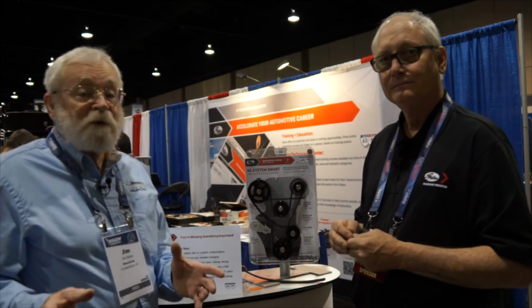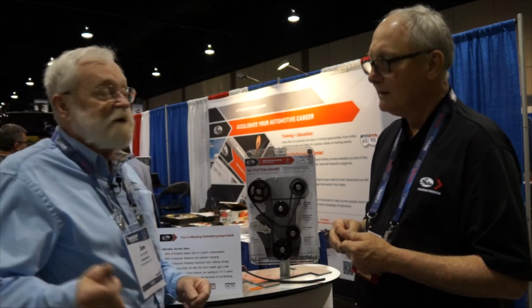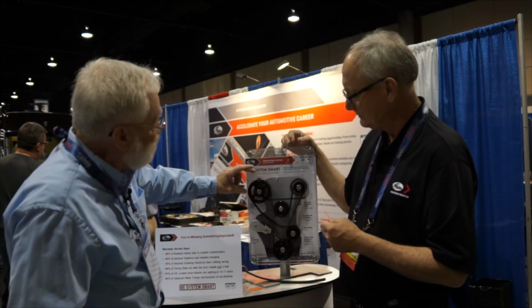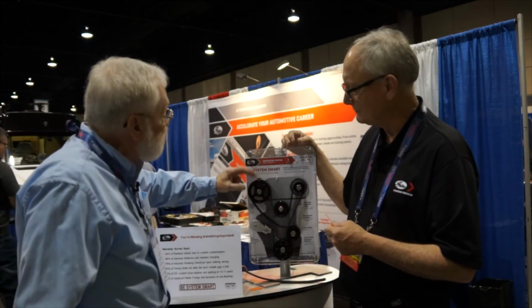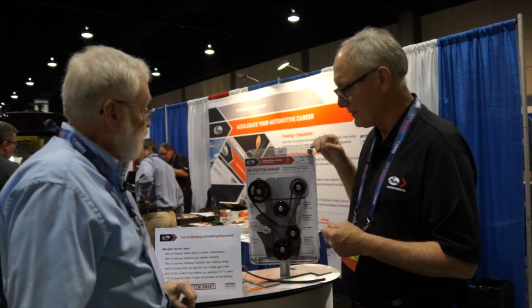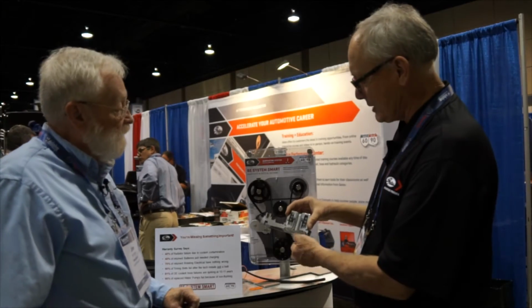Absolutely. And if it doesn't get replaced and that belt starts to slap, it starts to tear up the next thing in line, in this case, this right here, and it starts to beat up on that device, which happens to be a power steering pump right here. But it could be anything in the system.